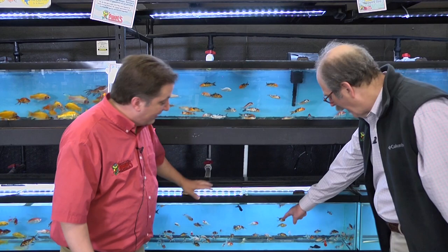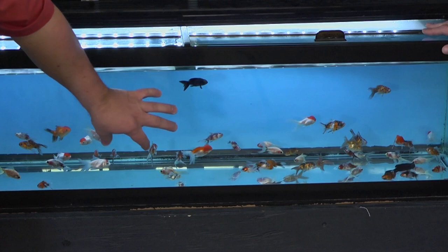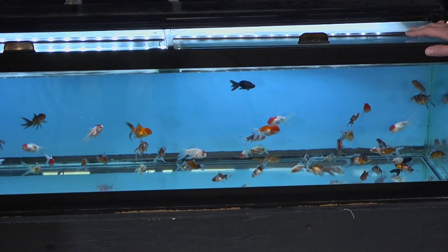Okay. And how about these guys? These are cute little fish. These are good in ponds. They don't get quite as big. These are more suited for aquarium goldfish. However, they can live in ponds as long as you have a lot of shelter, a lot of floating plants.